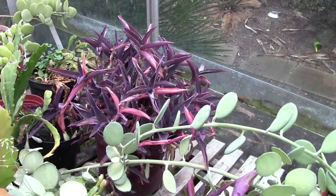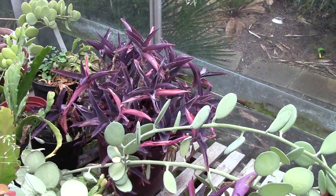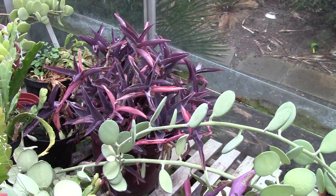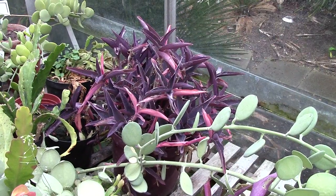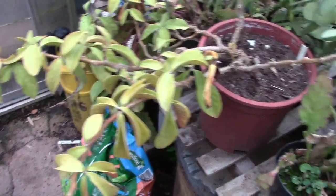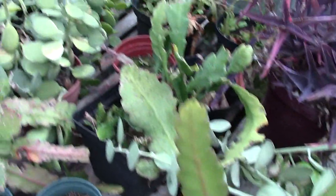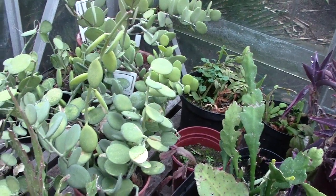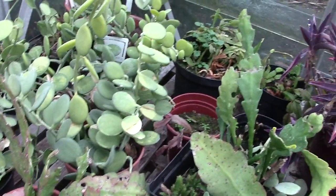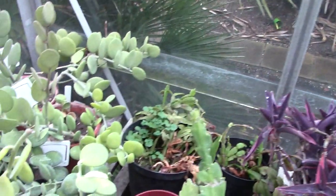That's a species of Tradescantia. Tradescantia was named after John Tradescant, who was a botanist, hence the name Tradescantia. Another Pereskia. Looking further down, we've got some more Xerosicyos. I'll show you in the other house the other species, so you get an idea what it's like.